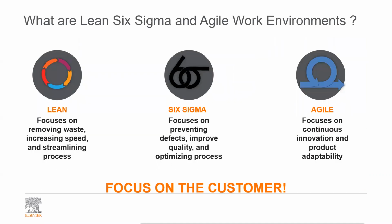So with that, what is lean, Six Sigma, and agile work environments? For this case, we're going to separate lean and Six Sigma, so we're going to start with lean. Lean reduces the waste in the value stream. It provides the maximum value to our customers. Essentially, what it means is you do more with less. It uses tools like the 8 Waste or 5S to achieve a more streamlined process. So when you think about lean, think about speed.